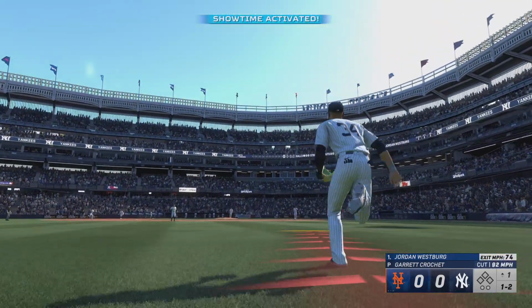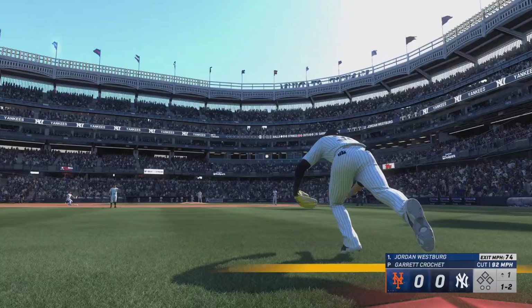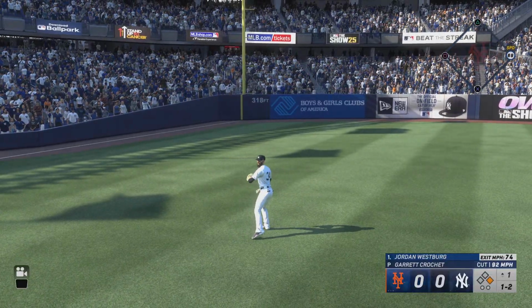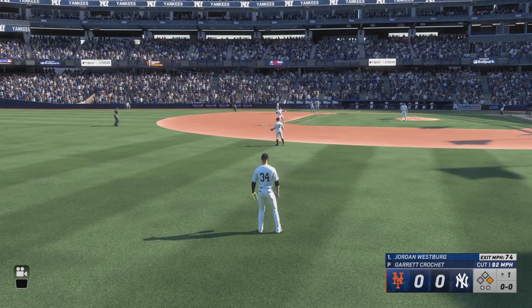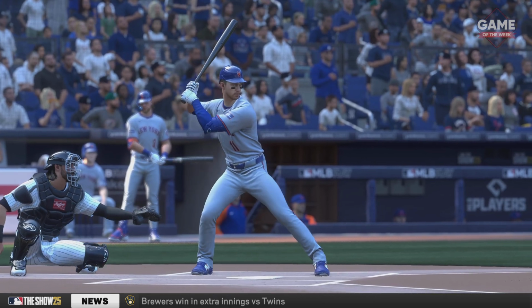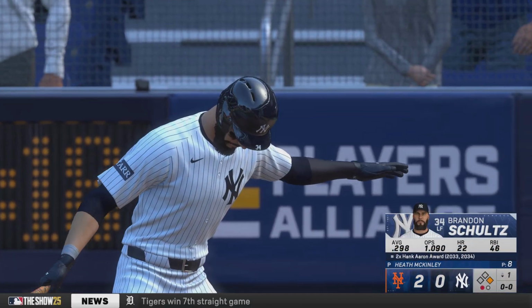Line drive. Dives, but it kicks off his glove. So a runner aboard to start the inning. Still able to come through behind in the count right there. Nice line drive to the pull side, met it out front, but just stayed through it nice enough and ripped it into the outfield. And now it's going to be Brandon Schultz.